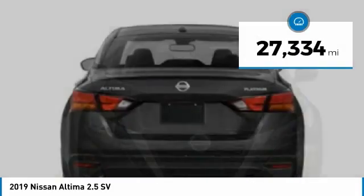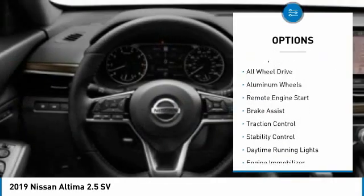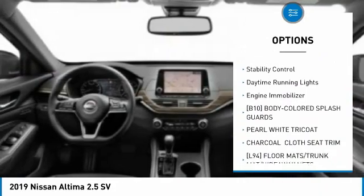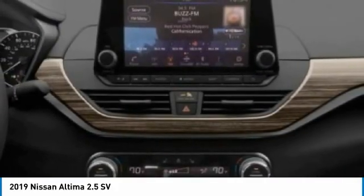This vehicle has less than 30,000 miles. Here are some of this vehicle's great options: tire pressure monitor, blind spot monitor, all-wheel drive, aluminum wheels, remote engine start, brake assist, traction control, stability control, daytime running lights, engine immobilizer.